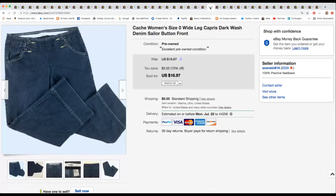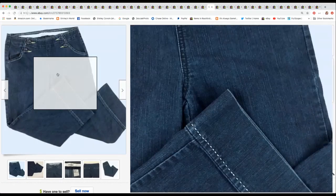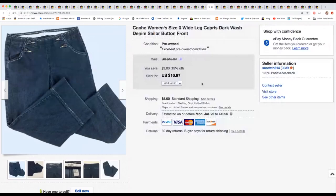This pair of Cache women's wide leg capris had sort of these button-like sailor buttons, I call it a sailor opening. They went for the sale price of $16.97, and they paid $5 in shipping. They went to California.